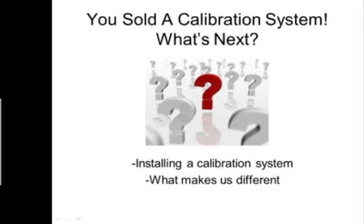This international presentation involves all the steps that take place after we sell a calibration system. Over the past couple years, we have been growing in calibration systems, so we thought we'd change the pace a little bit from how to sell calibration systems and focus on what happens after we sell a calibration system and what makes us different.